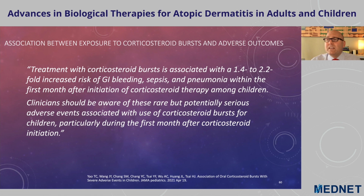And I like the way they summarized it from the paper. Quote, treatment with corticosteroid bursts is associated with a 1.4 to 2.2 fold increase in GI bleeding, sepsis, and pneumonia within the first month after initiation of corticosteroid therapy among children. Clinicians should be aware of these rare but potentially serious adverse events associated with the use of corticosteroid bursts for children, particularly during the first month after corticosteroid initiation, unquote.